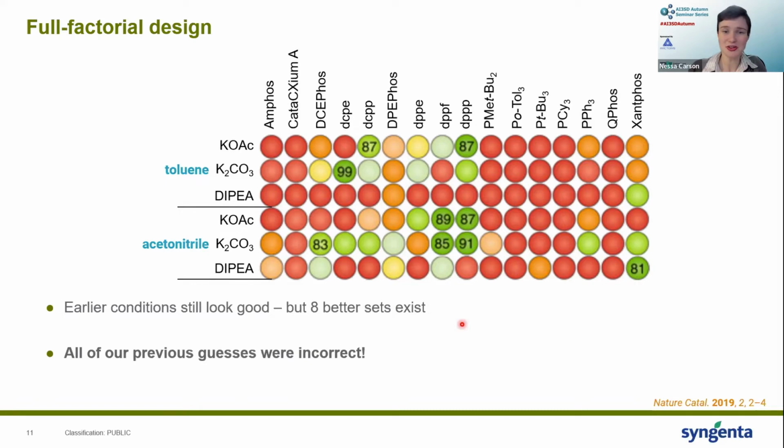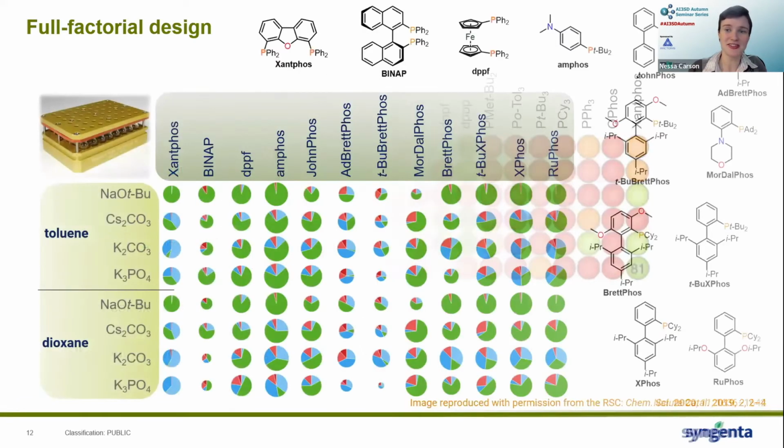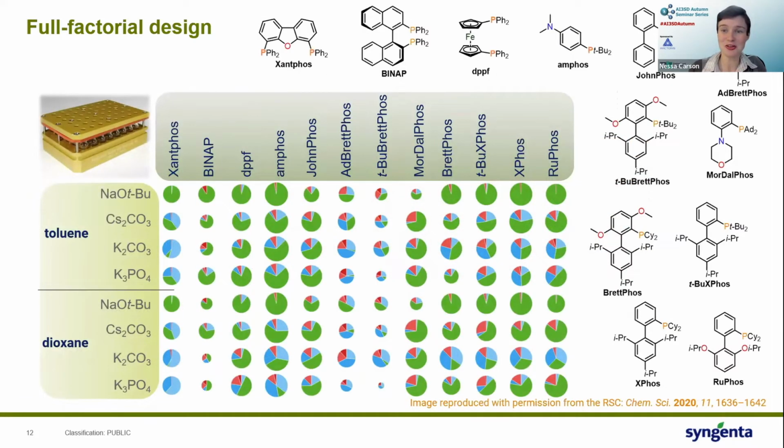So I do tend to run these full factorial designs. I know I could be running DOE and fractional factorials, but actually, in practice, it is quite often faster to run full factorial. So here I've my variables. I want to run these 12 ligands. This is a real experiment that I did a couple of years ago at Eli Lilly.